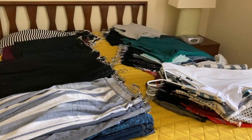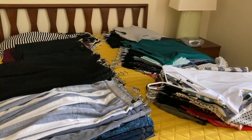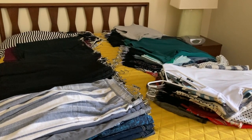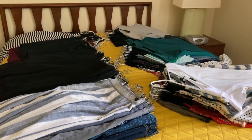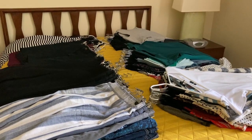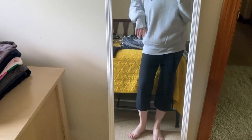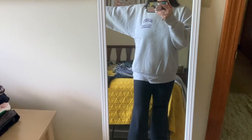We're all different. But for me, my storage space is certainly not bursting at the seams, but I know that there are things here that I have not really been wearing, are not in the regular rotation. So I'm hoping to pare some of those down today. I had to bring in my full-length mirror because I found myself wanting to try a bunch of these things on.